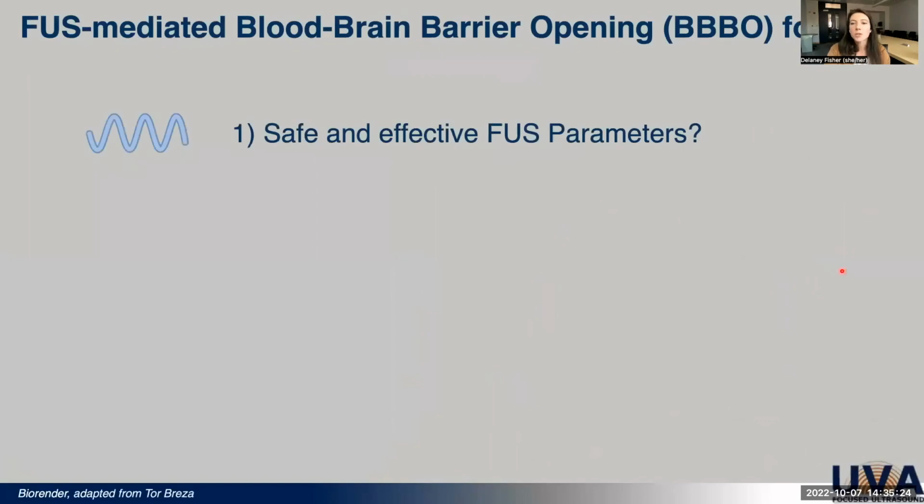So going into our focused ultrasound studies, we had several questions about our blood-brain barrier opening approach, as focused ultrasound has not yet been leveraged for CCM treatment. So first, we wondered, what are the safe and effective focused ultrasound parameters for this protocol? And we'll specifically explore peak negative pressure later in this talk.